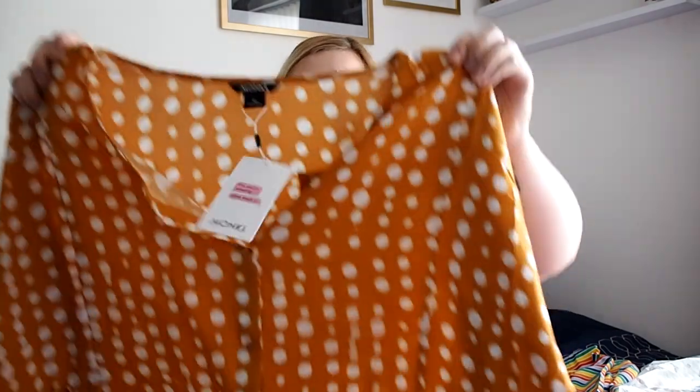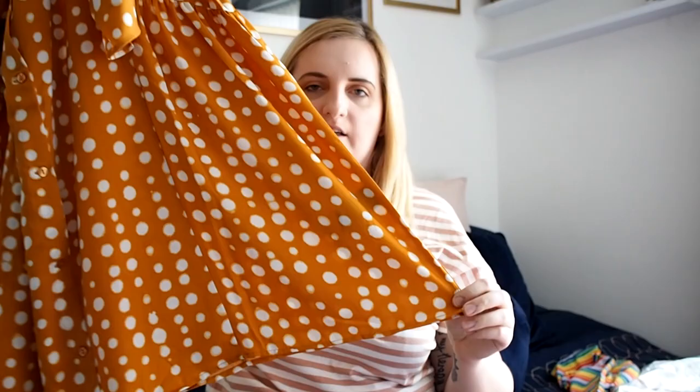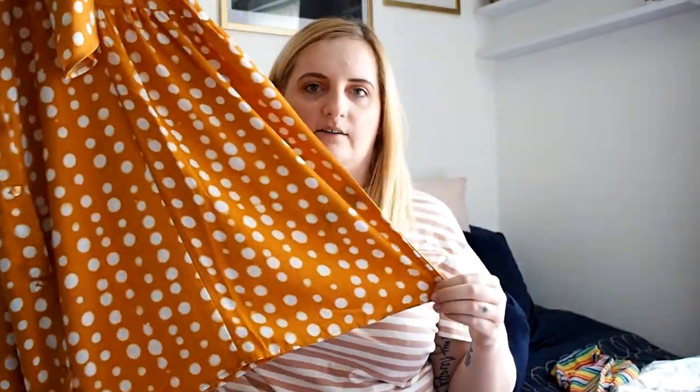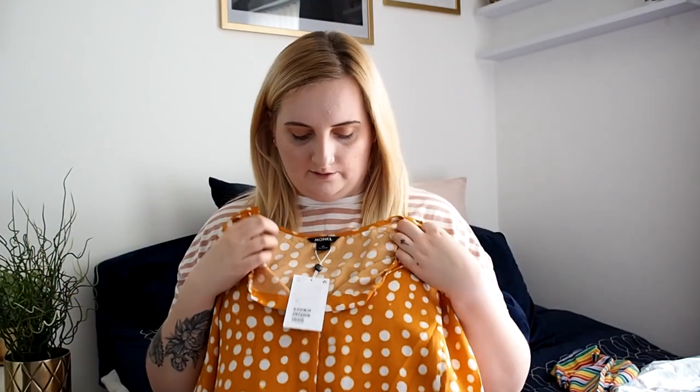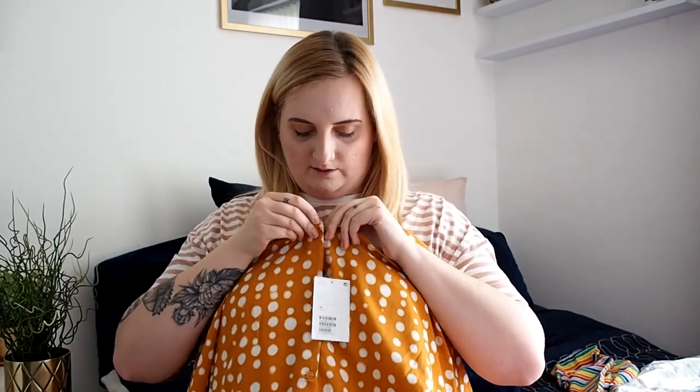Probably could wear it as a shirt with some jeans, because your girl's 5'8½. That isn't going to cover her bum cheeks. But yeah, I really like the material of this. I'm not a massive fan of the buttons going all the way up. It looks a bit, is it 50s? 50s style? But yeah, I love the colour.